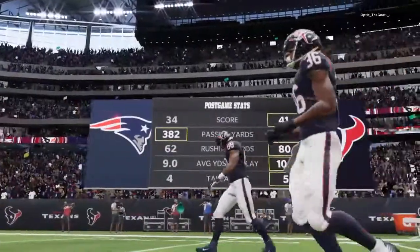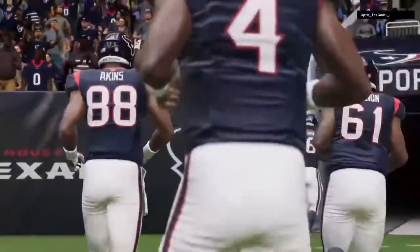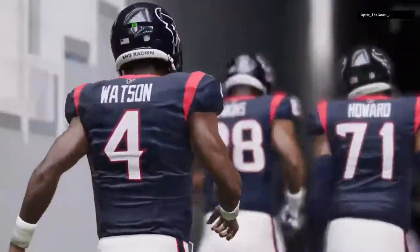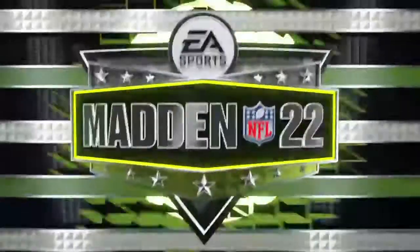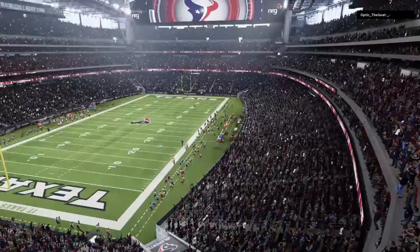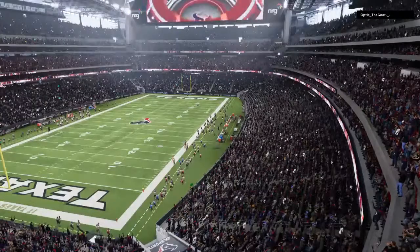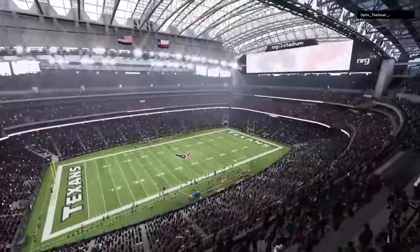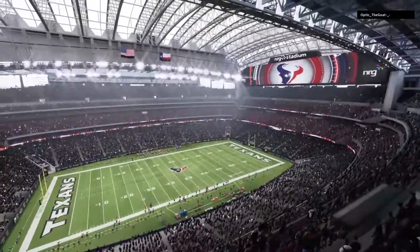So for Houston, they boost their record up to a strong 4-1. And they will hit the road next week to take on the Indianapolis Colts. Meanwhile, for the Patriots, the loss will move them back to 3-2 on the year. And they will get a home date next week as they will take on the Dallas Cowboys.